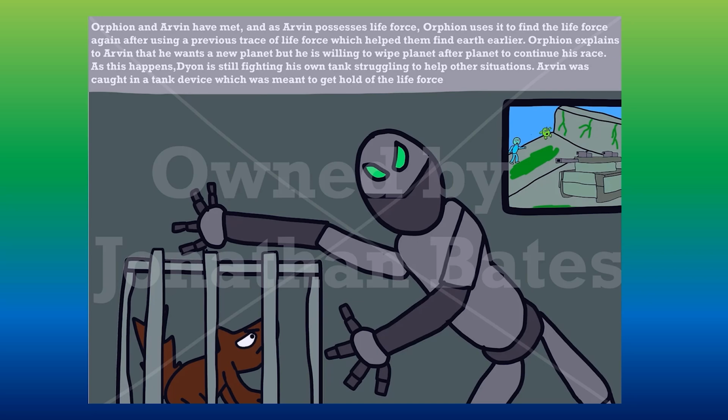So yeah, after the midpoint, there's a sense of seriousness that builds up before the low point, and this is the kind of stage we're heading into. So yeah, Arvin's been nicked, the Legion are arguing, and a couple more things will get worse before the initial low point hits.